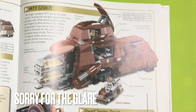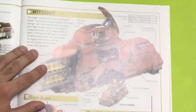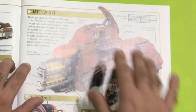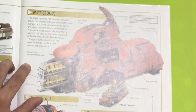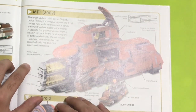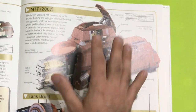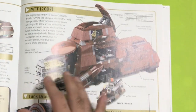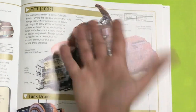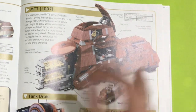This right here, this MTT, this is a set I actually have, but it's been in disrepair for a number of years. Part of it has been broken off and lost in my collection. I really need to go through all my parts and just refurbish this and bring it back to life, because this is the best LEGO MTT they have ever made. And as you can see, it came out in the year 2007, and in my opinion, it still holds up.